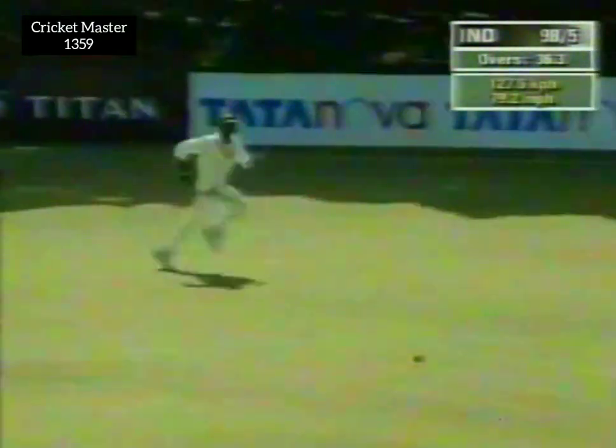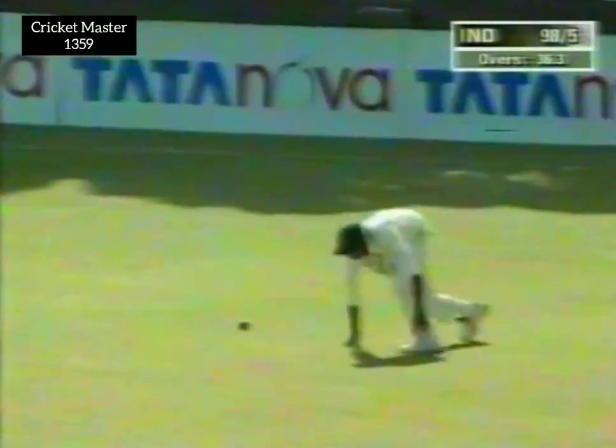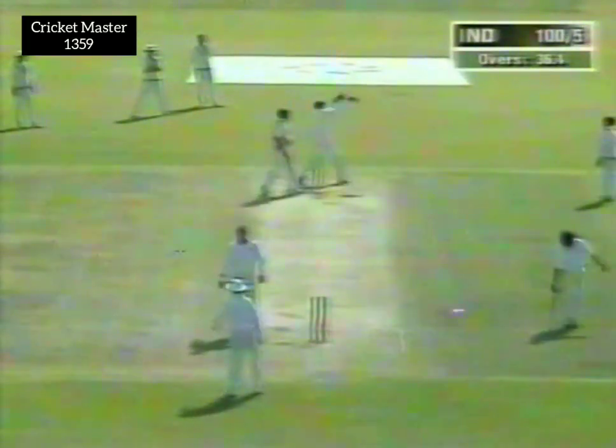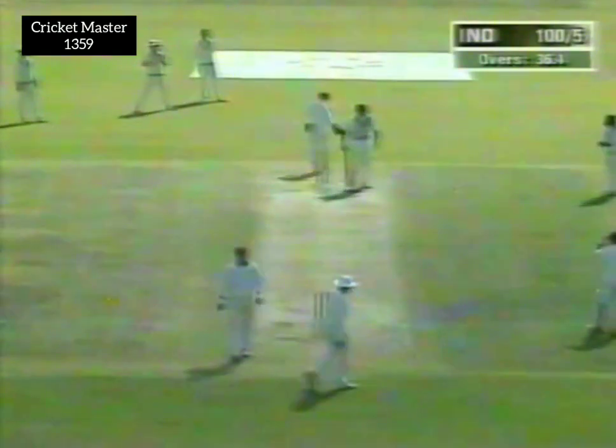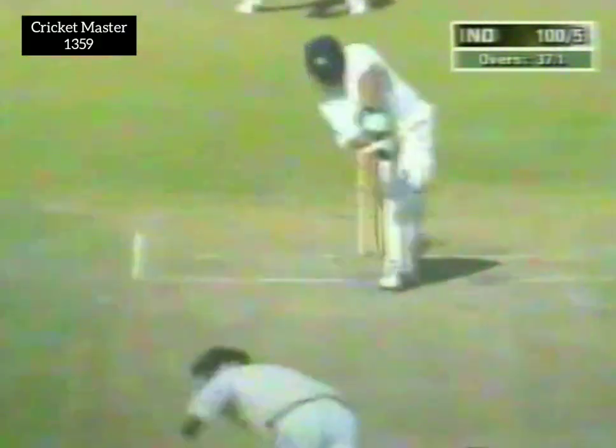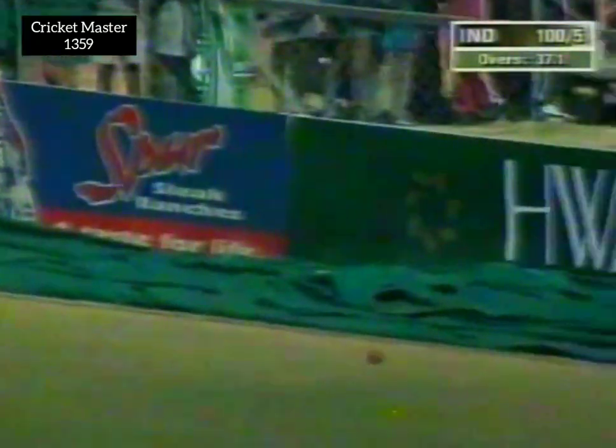Focusing on how to get Rahul Dravid out at this stage. Zimbabwe right back into this. That's walked away on the onside. The placement is good, and that will reach the boundary.